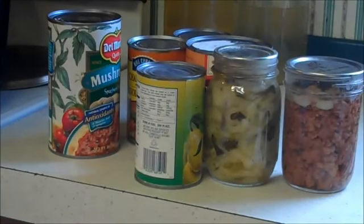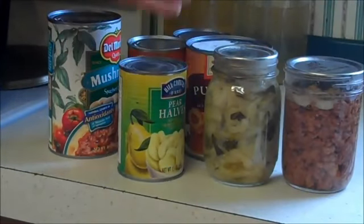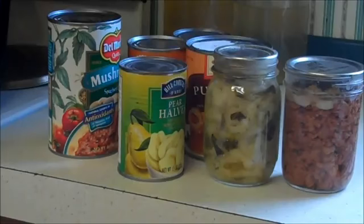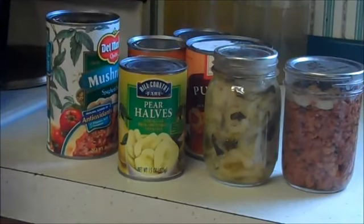Now, tomatoes can be done in a water bath canner. You can do them in a pressure canner. There is nothing that says you cannot. But you don't have to have a pressure canner to do tomatoes. You don't have to have a pressure canner to do a lot of jams and jellies and pickles. You don't need a pressure canner. But for low-acid foods, you need a pressure canner.